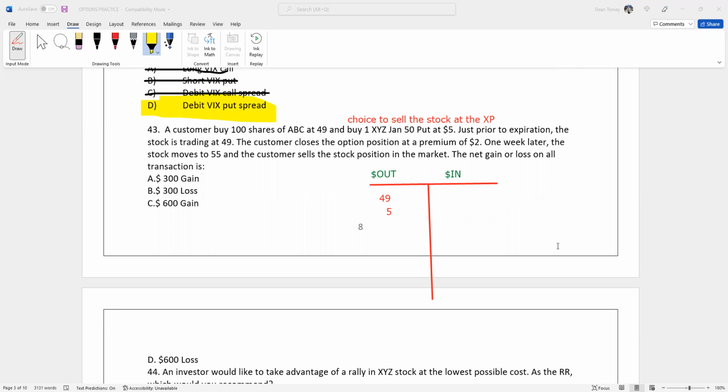Just prior to expiration with the stock trading at 49, we closed out the option position. So let's get that there. I did an opening purchase. And so now they're saying I'm going to do my closing sale. And they're saying I'm doing the closing sale for 2. So I'm going to put that in there.